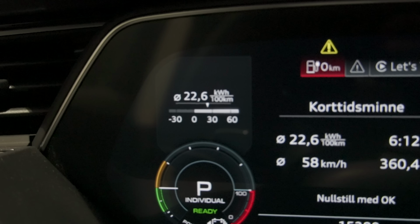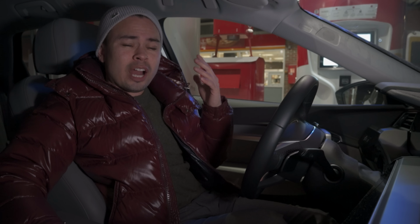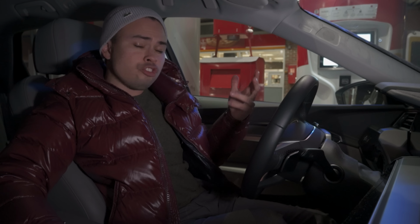I'm pretty sure if it was a bit colder, those few degrees as it was last week, the results would have been the same. But my God, guys, 360 kilometers in an e-tron in winter time, 22.6 kilowatt hours per 100 kilometers was our average consumption. That is super impressive. And you might argue that our average speed at 58 kilometers an hour is a bit slow, sure, but not too far off what we had last week with the Model 3.